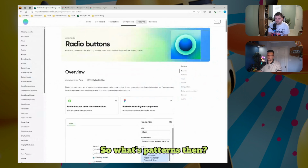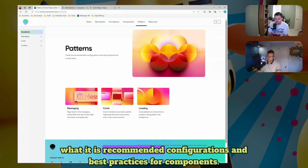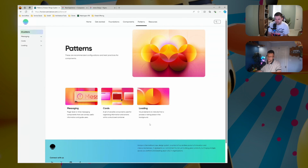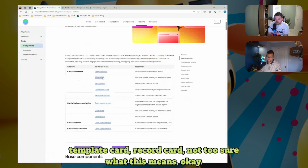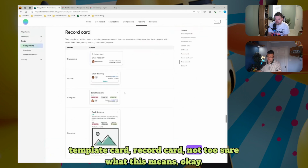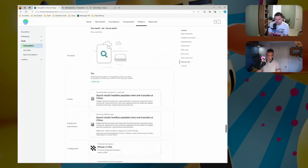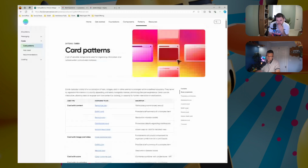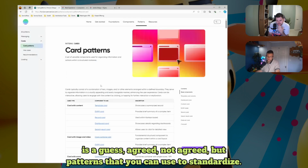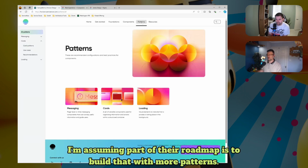So what's patterns then? Not sure I like the term patterns, you know. Depends what it is. Recommended configurations and best practices for components. Yeah. So pick something that's interesting. Template card, record card. Not too sure what this means. Oh, okay. Yes, it's just more advice about configuration of components. This is, I guess, not agreed, but patterns that you can use to standardize. I'm assuming that's going to be built out because there's only 3 there. I'm assuming part of their roadmap is to build out more patterns.